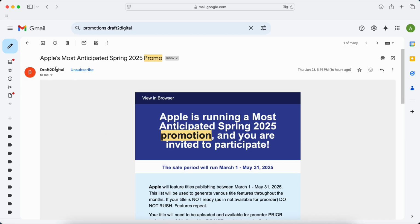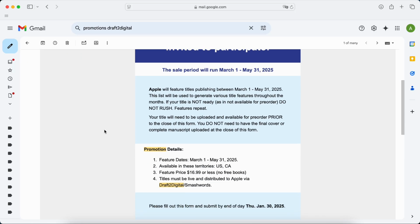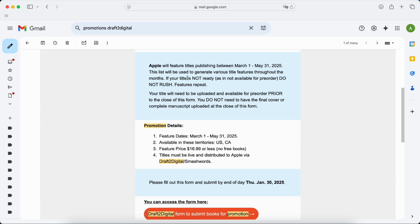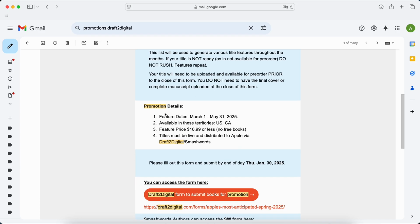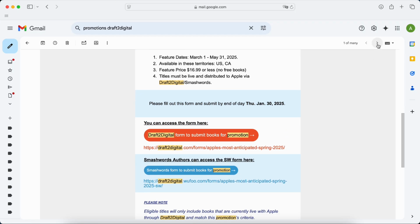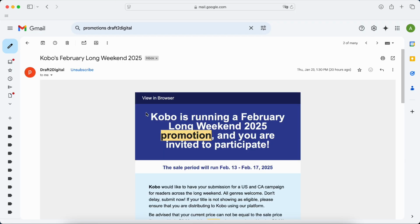Now, I'm going to lump these two into the final bit. Basically, D2D has a couple of things that save me a lot of time. Number one, marketing tools. I get emails sometimes to say, by the way, for example, Apple is running this promo, do you want to join? Apply over here. Overdrive or whoever is running this promo, would you like to join it? Apply over here.